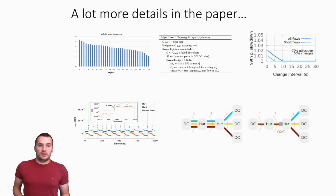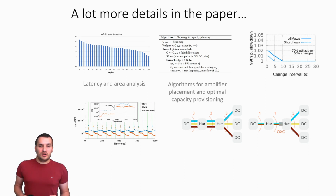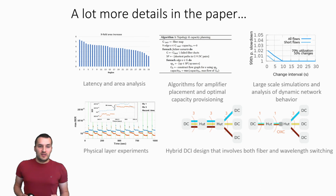Before I conclude my talk, I would like to highlight several interesting pieces of our work that I omitted due to time constraints, but you can find them in the paper. Detailed analysis of latency and service area in regional networks based on real cloud regions, algorithms for capacity provisioning under failures and amplifier placement that minimizes the overall cost, large-scale simulations and analysis of dynamic network behavior and reconfiguration, many physical layer experiments, and finally, we provide a whole new design and analysis of an architecture that combines wavelength switching with Iris to minimize the fiber overhead that Iris has.